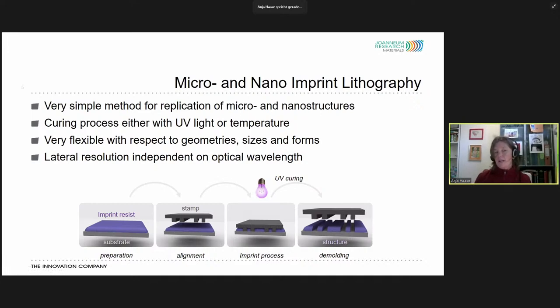This curing process can be done with UV light, as I said, or also with temperature, or a combination of both. And the big advantage is that you are very flexible with respect to geometries, size and forms, and that the lateral resolution is independent of the optical wavelength, which is not so important for microfluidics because you have more or less large structures. But we started with organic electronics, and you know that for electronics, the lateral resolution is very, very critical. And the big advantage compared to photolithography is that you can go for very, very small resolutions with this technique.